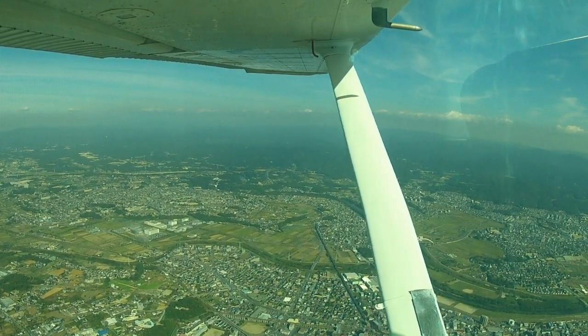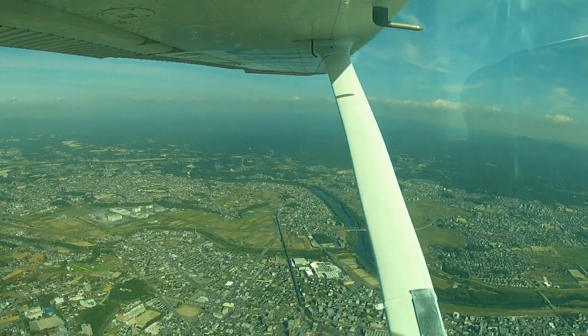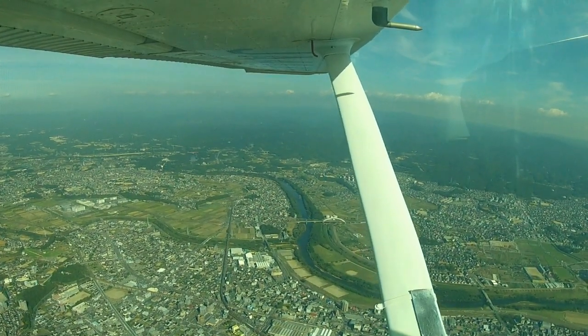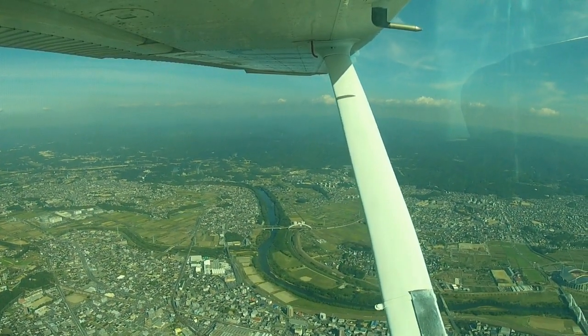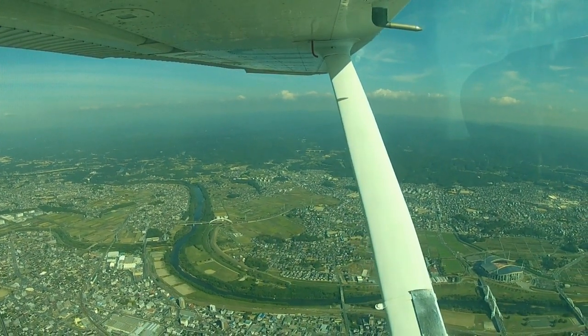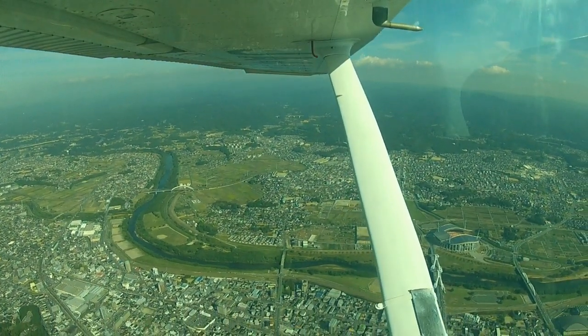So this is over the top of Toyota City, where the cars are manufactured. Actually, the Toyota company uses suppliers from all over Japan. So for Toyota cars, lots of the parts are made in other parts of Japan, but there is a huge Toyota factory in Toyota that manufactures the Toyota cars.